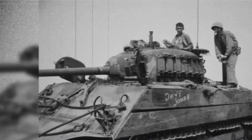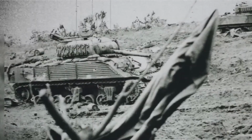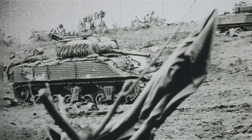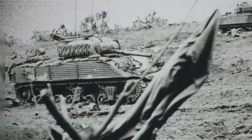The flame tanks were working. They were saving Marine lives. They were changing the course of the battle. But the question remained whether 8 tanks and 2 Seabees could sustain this pace for however long Iwo Jima required to secure. March 1st marked 10 days of continuous flame tank operations.